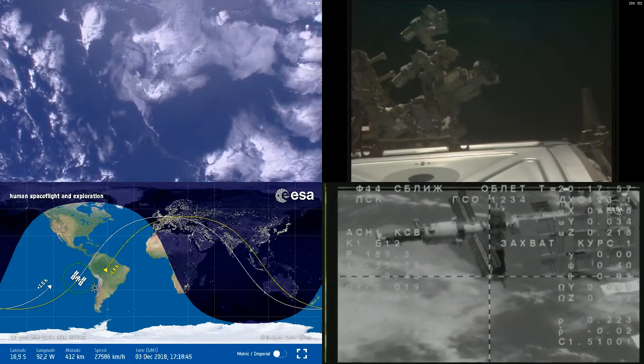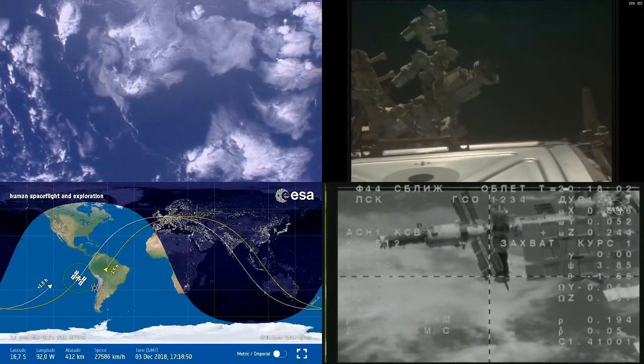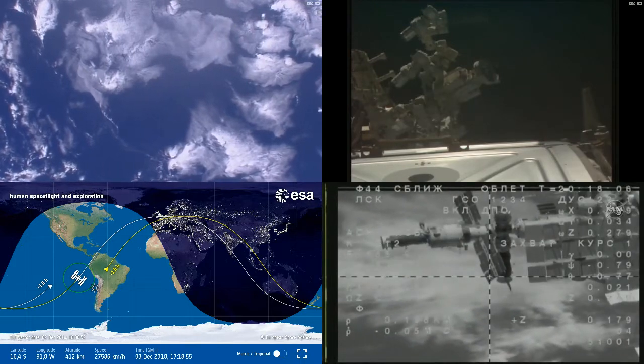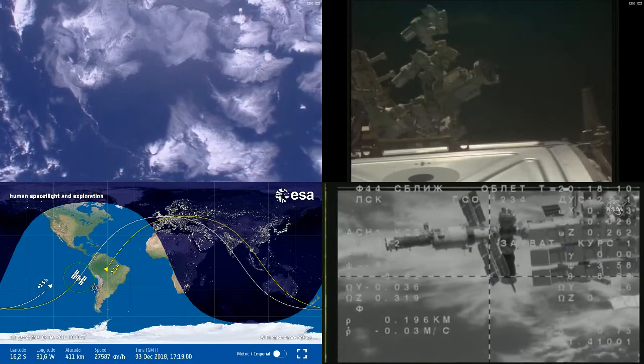The range is 200 meters. We're performing the fly around. And we can see MRM2. Copy.